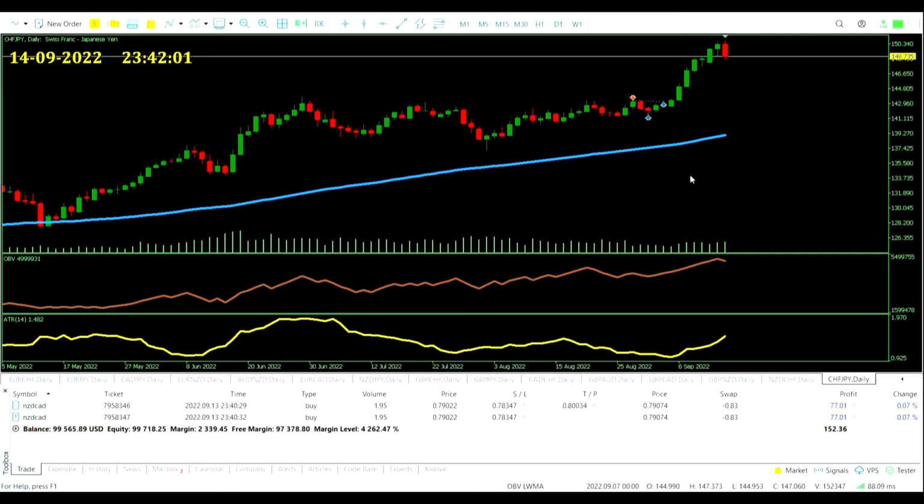But that's it. At least we haven't had a one-day stop loss hit on our New Zealand dollar, Canadian dollar trade. So we'll be back tomorrow to check them again. Go New Zealand dollar. Whoop, whoop.